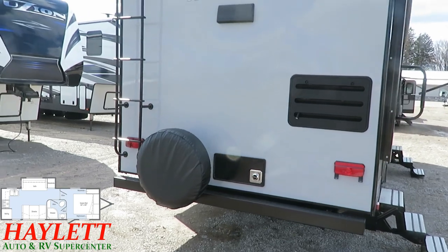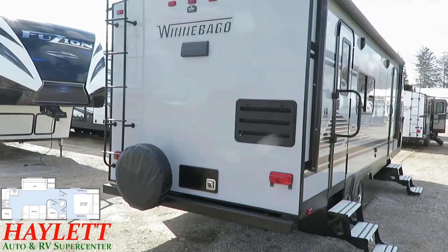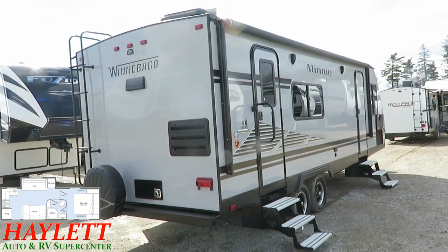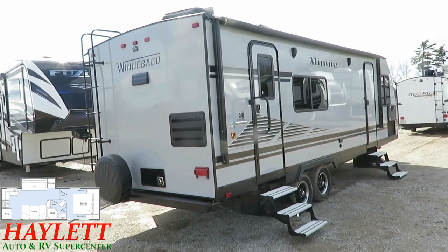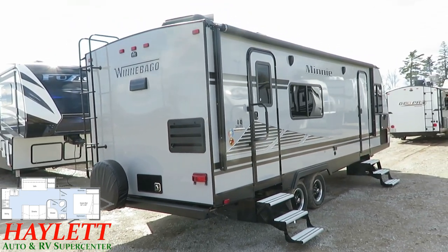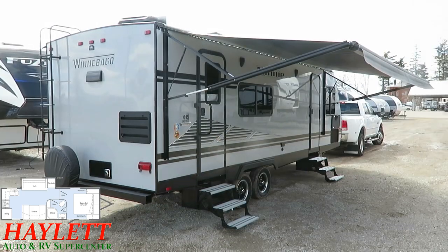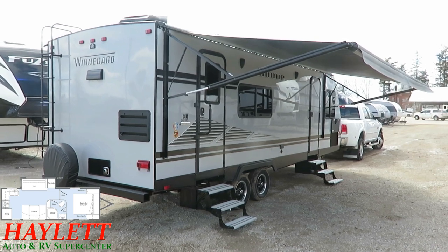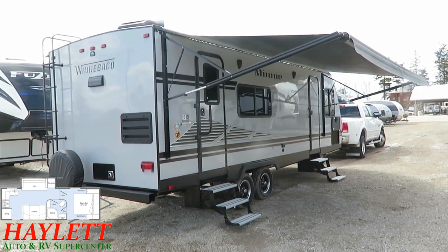These are prepped and ready for a Voyager backup camera, and right below the Winnebago logo, you see that black square. That is a stovetop vent hood, so if you are cooking inside, it will exhaust heat out of the RV. Fan favorite feature, the three Fs on this Winnebago right here, is also that maximum length power awning.